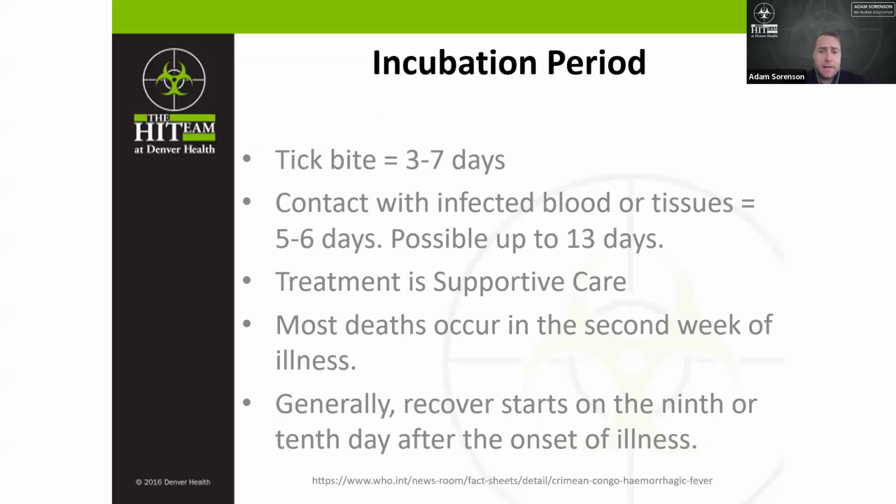So after a tick bite is 3 to 7 days, with blood, 5 to 6 days. And the reason why I'm covering this is it's just more anticipatory of the patient's trajectory while admitted in the hospital. It will help you to figure out maybe some proactive things that you may have to be doing earlier on if it's bloodborne compared to tick-borne.